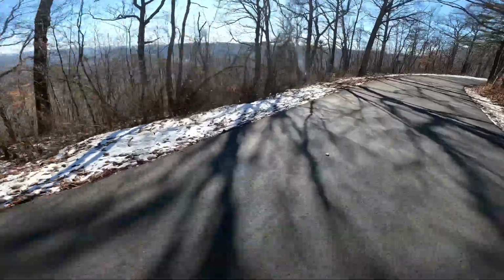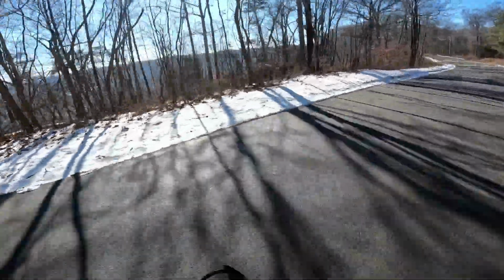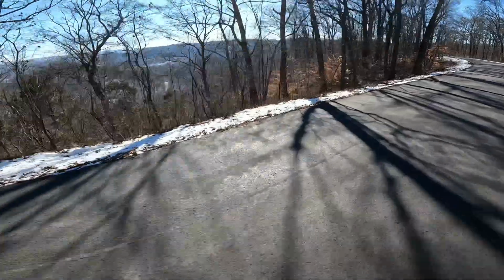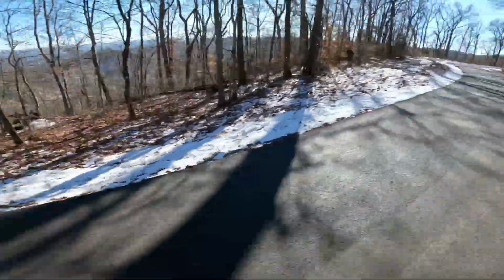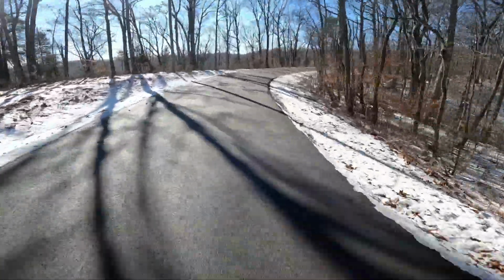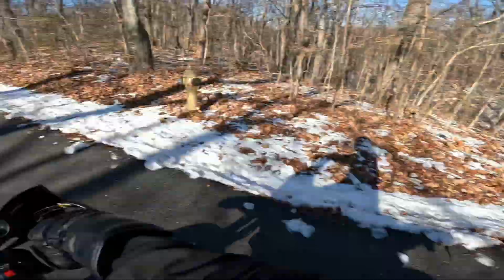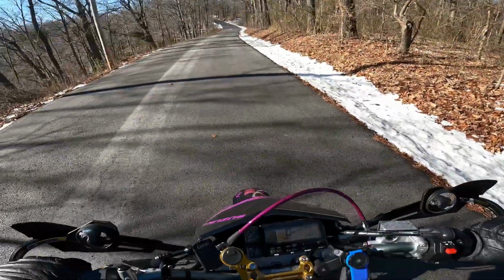Probably won't pick it up down there. We're pretty high up, almost 1,000 feet in elevation, with the snow on. It's beautiful. Let's, there's nobody behind us, so just kind of give this thing a little bit of juice.